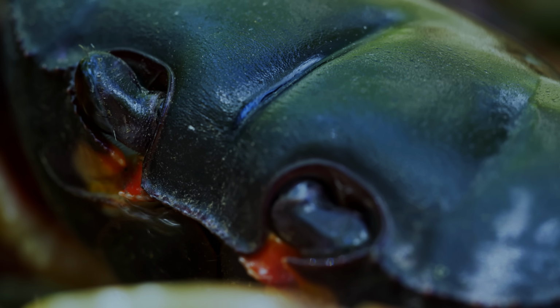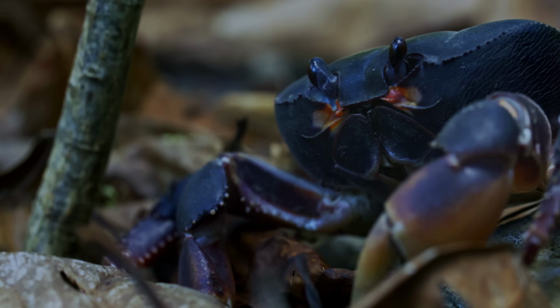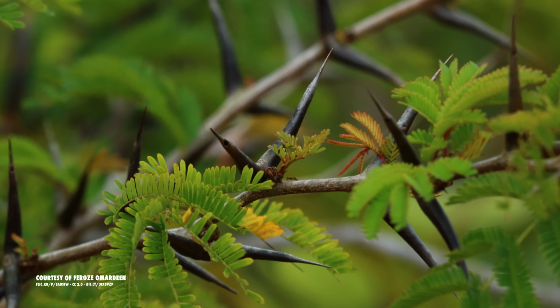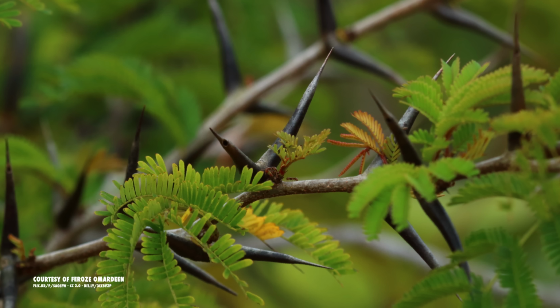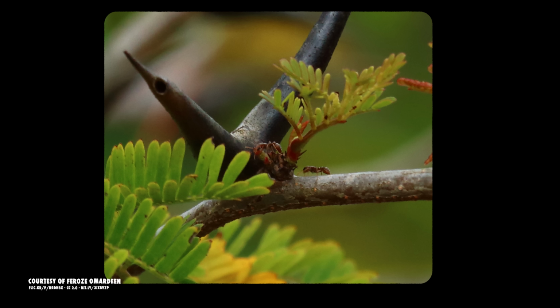With zero regard for their own safety, these ants will now valiantly defend the bullhorn acacia. And it's not just insects and animals they defend the plant from. They defend it from other bullhorns, too. If a bullhorn acacia sapling dares to grow too close and threaten the host's light and nutrients, the ants will ruthlessly take it out. Not even humans are spared. Mistakenly brush up against this tree while walking, and you'll likely get swarmed by biting, stinging acacia ants.